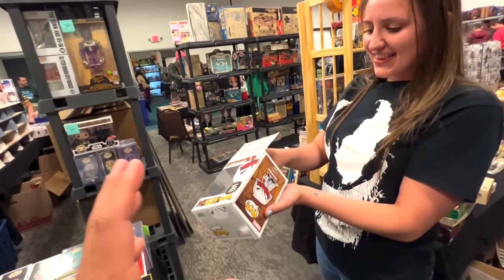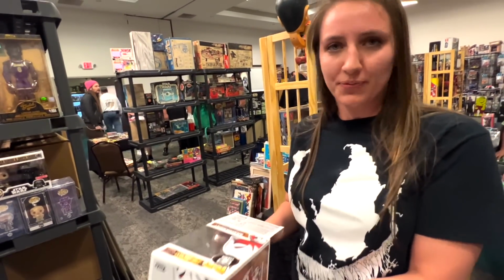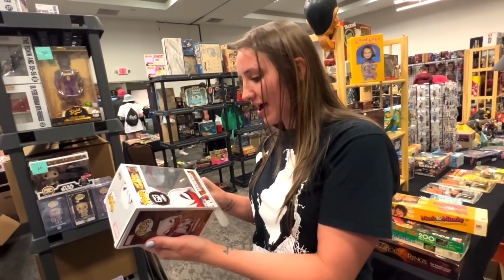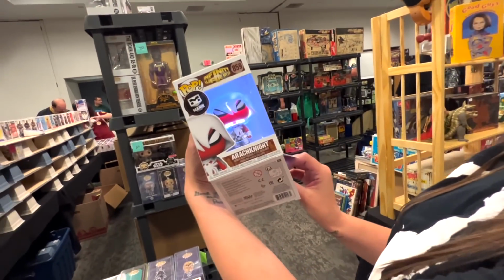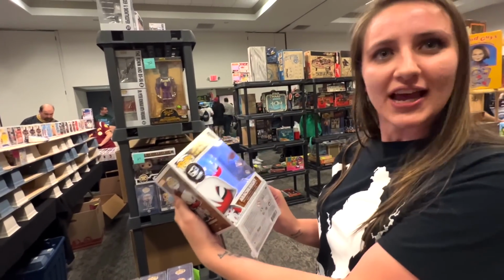Okay, explain what this is. Customized Funko Pops. So we do customized Funkos. We rip their heads off. Some people don't like it, but we like it. Yeah. And then we shove lights in their heads, and we get some fun Funkos. Whoa. And this one, since you're a huge Marvel fan, you're taking home with you today.